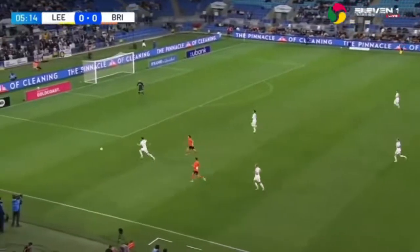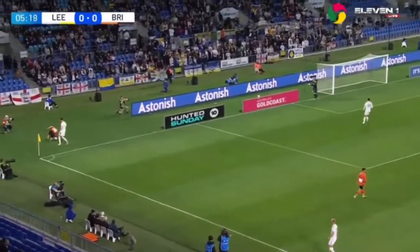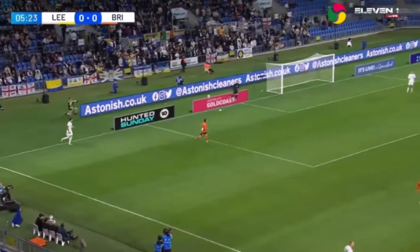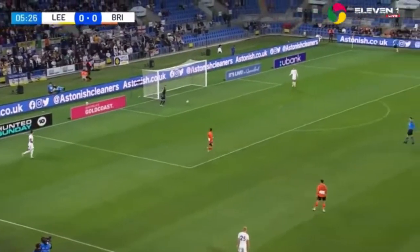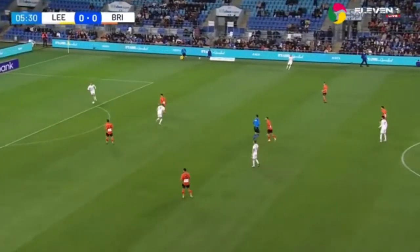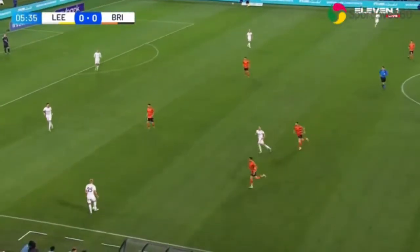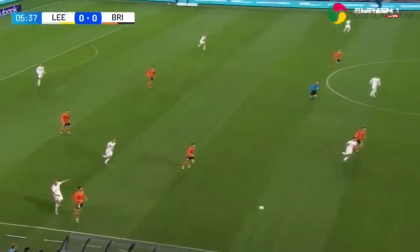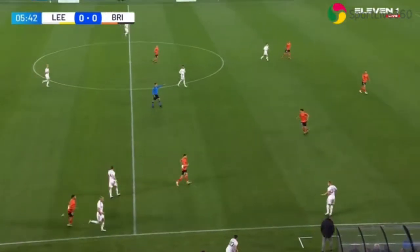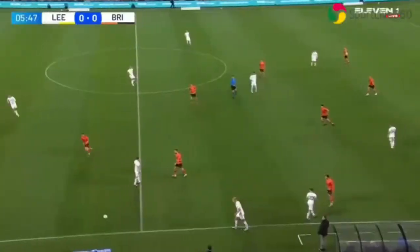Connor Chapman looking to launch that free kick. And Robin Koch just using his body well to ensure it's a goal kick. It's been in and out of the German national side as Robin Koch, the centre back in possession now. Did score in that 4-0 win against Blackpool last week for Leeds. A heavy touch from Brindle South, just allowing Leeds possession once again.